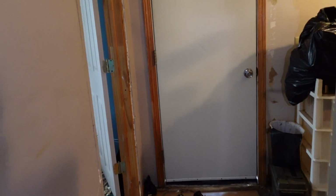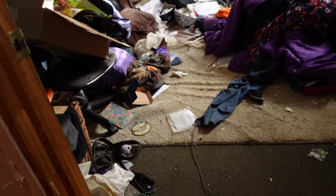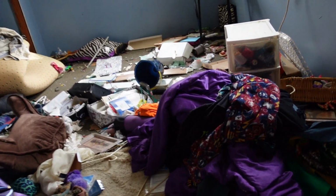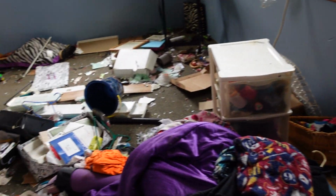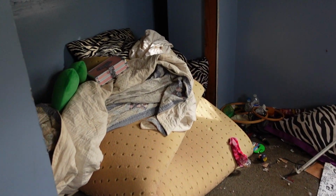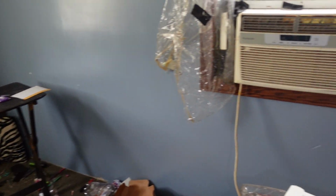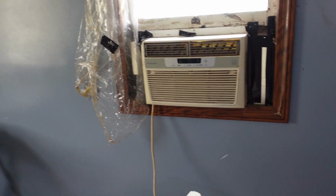Okay, now we're gonna head down the hallway. I'm gonna put a little light with it. Check out the bedroom that I'm about to take you into. Hello. Look at this stinking mess. As my father used to say, you couldn't kick your way through the place, and that would be very accurate. So this is the mess we were left. The air conditioner's still in the window.